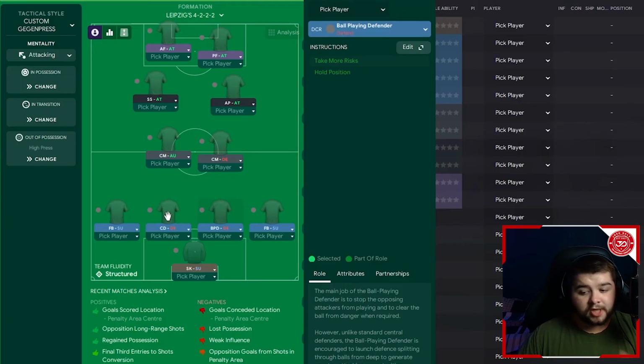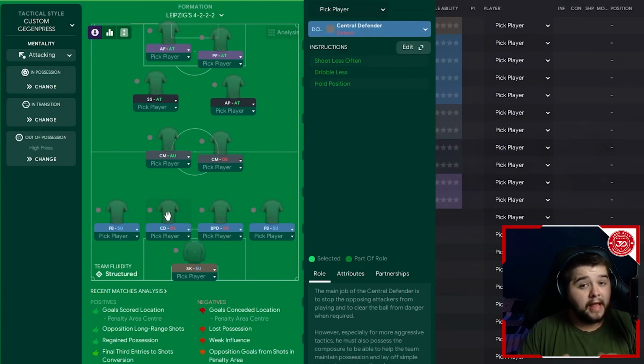Next to him is a ball-playing defender on the right, on defend, on the default instructions, and we opted for a central defender next to him because that is personally how I see Leipzig play. Not all of their centre-back options are comfortable on the ball, so therefore we've gone with 1 central defender, 1 ball-playing defender. If you simply are trying to go down a more just get a tactic that works approach and not 100% replicate Leipzig, you could easily get away with 2 ball-playing defenders.